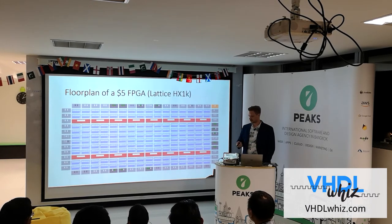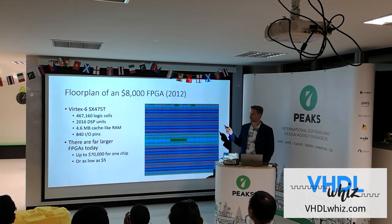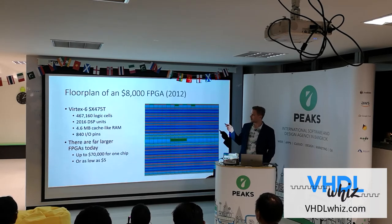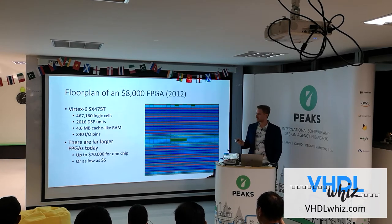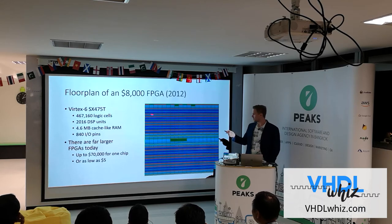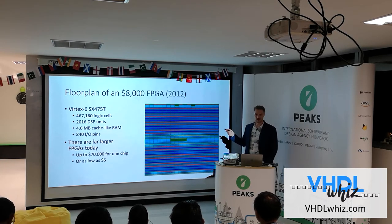So this is a small device here. I found an example of a larger device from 2012, or a bit before that. This FPGA was manufactured then. This is an $8,000 device, which I used in my master's thesis. It was donated to me by a company. And it has a bit more stuff. You can see here by the columns. This is just the same, but there is more stuff inside. It has more real estate, which you can configure. And it can probably work at a higher clock speed.